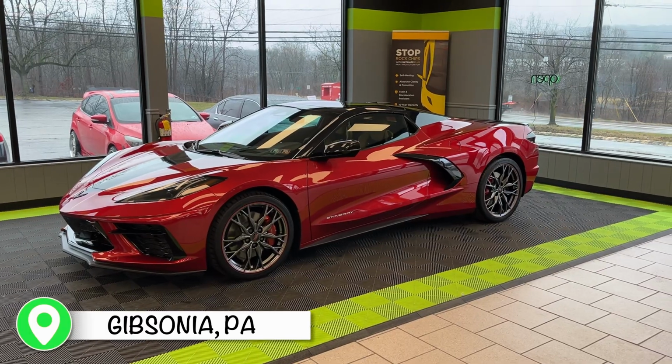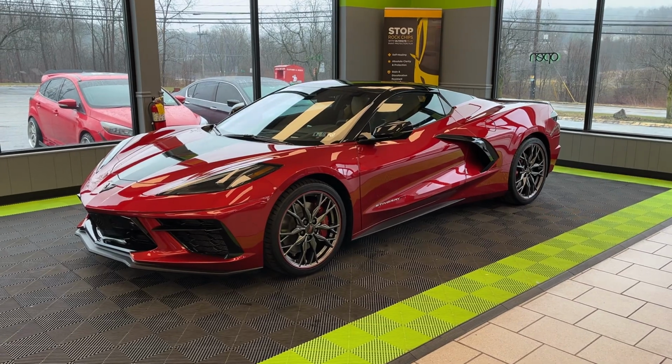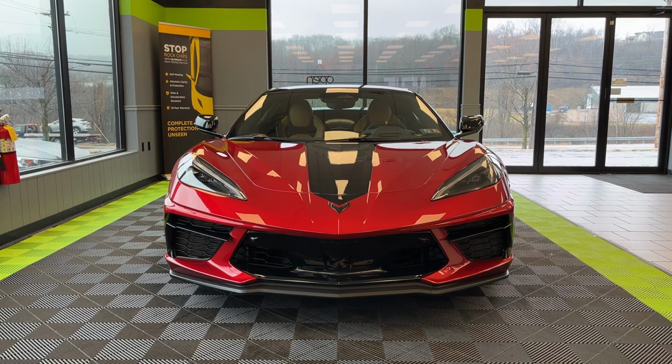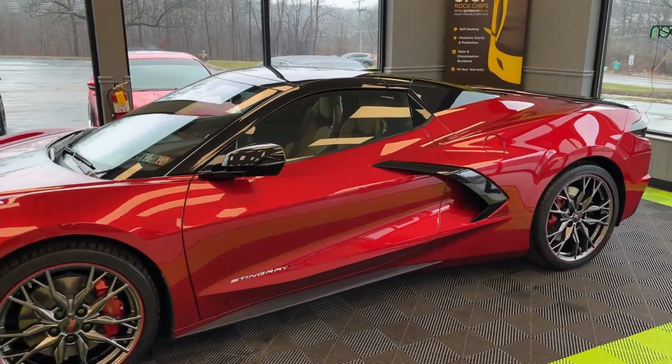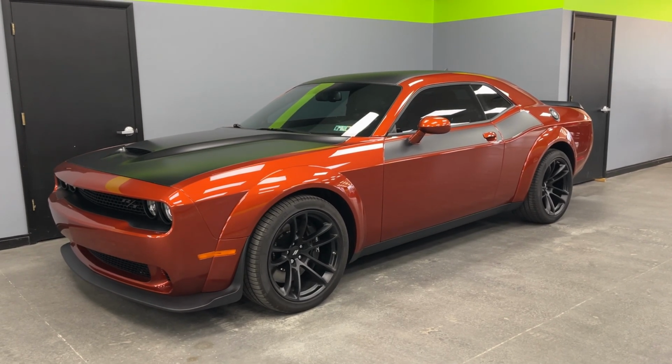In the showroom, we have a project that you guys saw on What's in the Shop last week. This is obviously a C8. This was in for the works. Full 10 mil wrap, 4 years Fusion Plus ceramic coating, and Prime XR Plus 70% tint on those two front windows. Next in line for ceramic coating is this 2023 Dodge Challenger.